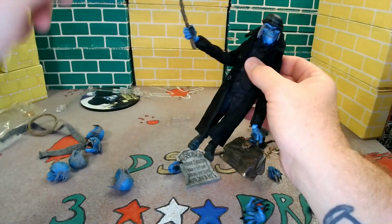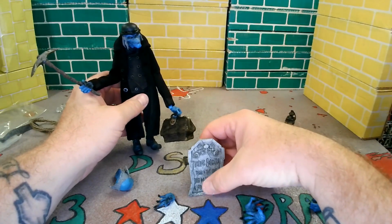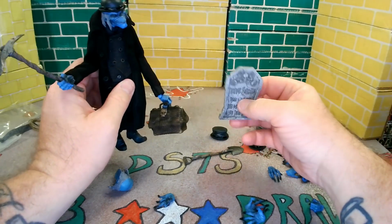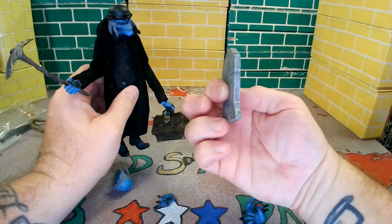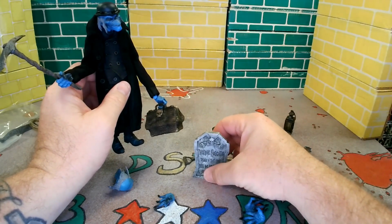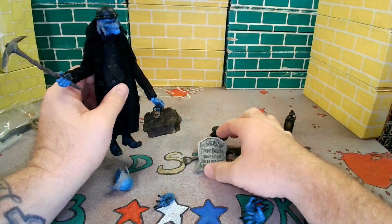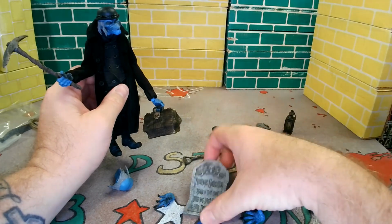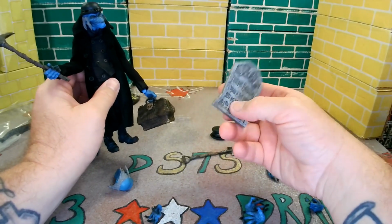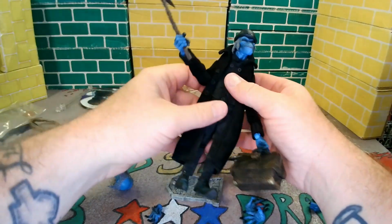Because I'll probably set that tombstone up, but I'm not going to set it up where it's on his back. I did wish it had a little kick out piece or something to make it a lot easier to stand up, because you're almost going to have something behind it. And this thing's pretty solid. It feels like resin. Maybe just plastic, but it feels almost like resin. But it's pretty solid feeling.